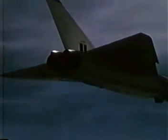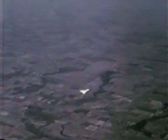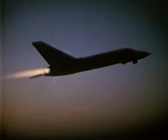The success of the Avro Arrow marks a new chapter in the history of the Canadian aviation industry and a new contribution to Western defense.